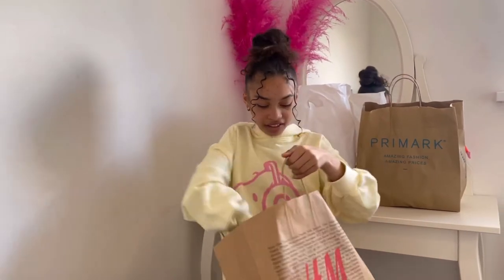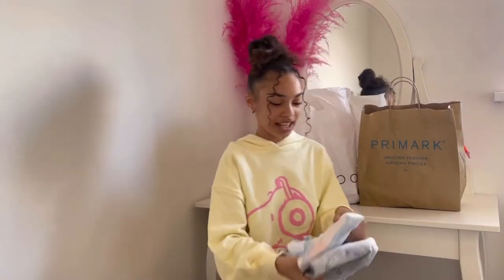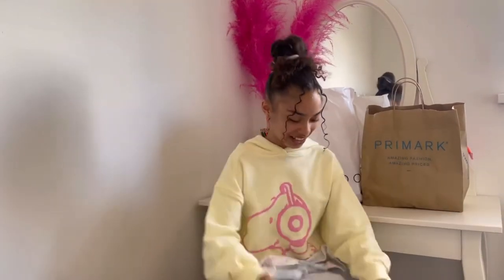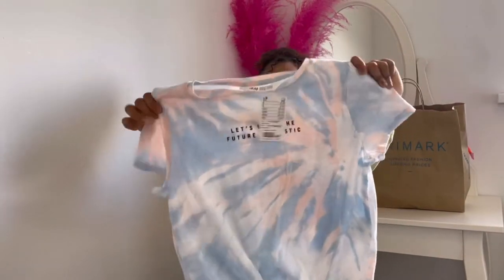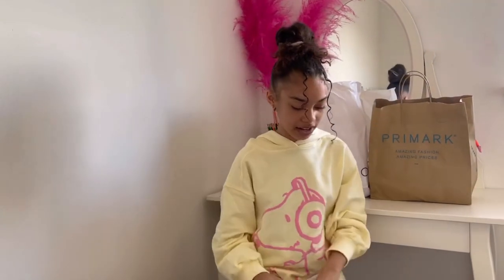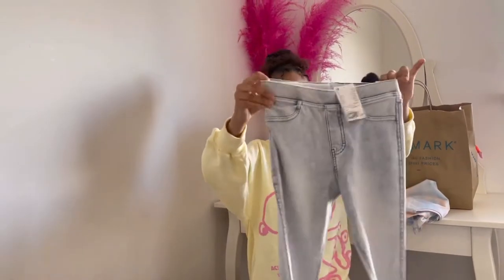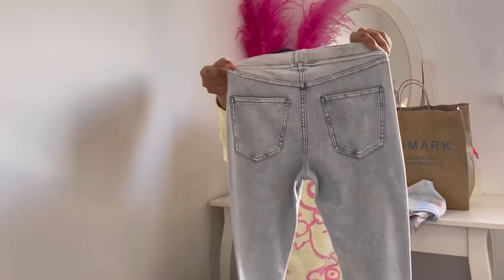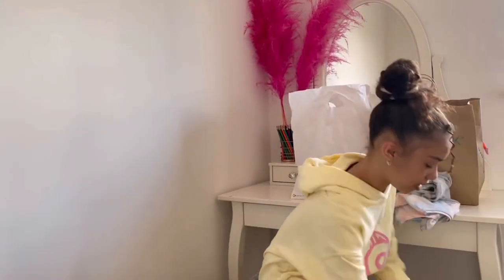So first what I got inside, I got this really, really nice t-shirt and some leggy jeans. Here's the top. I really like tie-dye stuff, it's just my favourite now. And I have these leggings that look like jeans in the back.